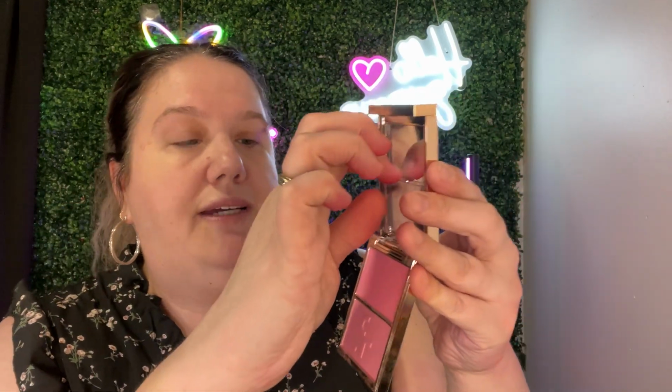Okay, so you're getting two different blushes in this. This is kind of like the Natasha Denona in the one size, where you're getting the cream on one side and you're getting that lid to protect the cream from the powder. And then you're getting the powder. So I'm going to use my pinky because I don't want to mix anything in that cream. So that's what that cream looks like. And then I'm going to swatch the powder.